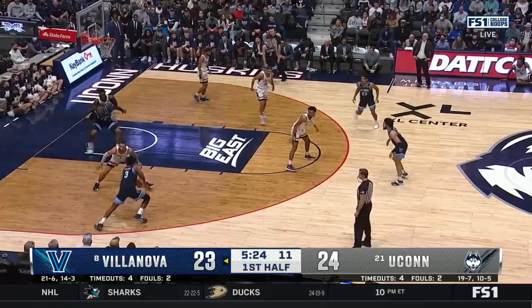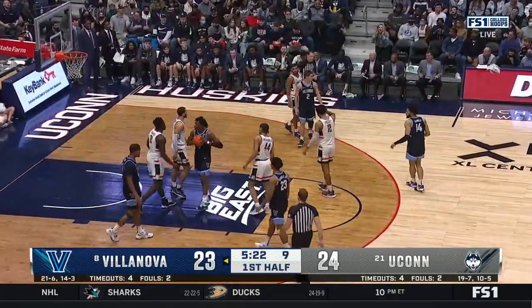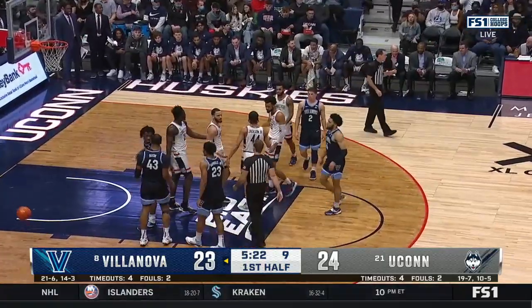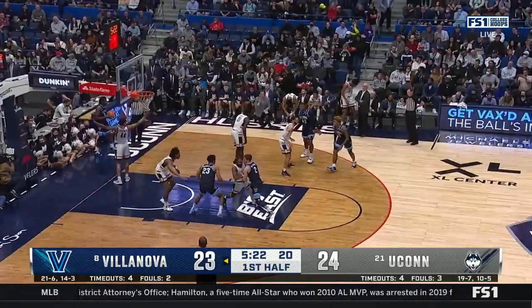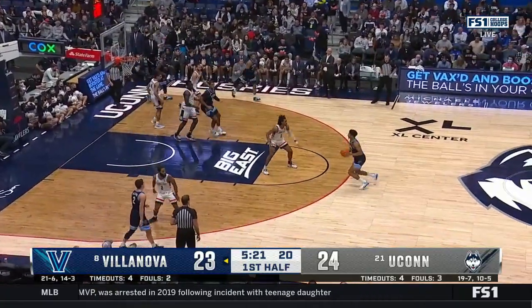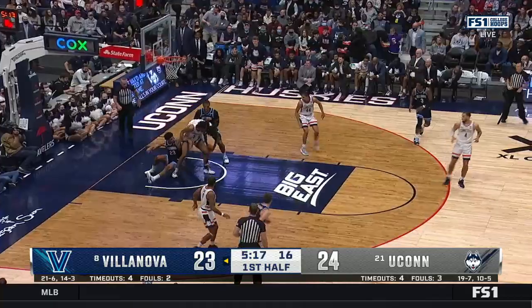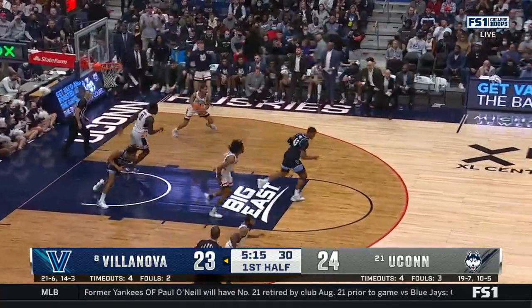Slater, little shot fake again. Now he'll attack, and a bump, and now a little frustration on Martin. It does get Cole back into the game. Justin Moore in for Villanova. Samuels off the shot fake, driving into Whaley, lost the ball. Another Villanova turnover. That's number 4.